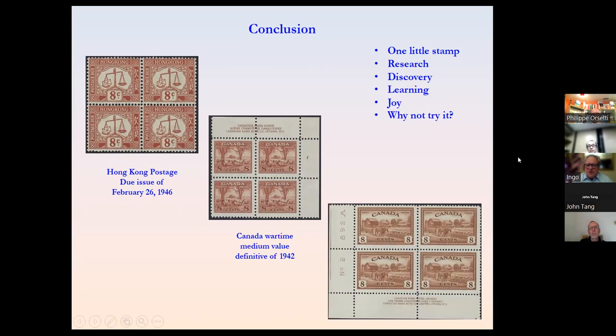So this was a talk about one little stamp, which caused me to do a lot of research, some discovery and learning, and essentially a lot of joy. And I just had so much fun doing this and collecting this over the years. I've been collecting this stamp for about 15 years. I started maybe 20 now. It's getting closer to 20 because it was in that London 2015 exhibition that I started getting serious about it.